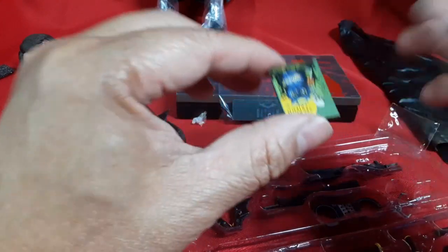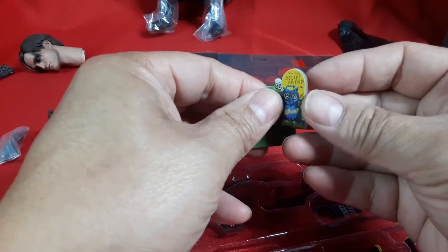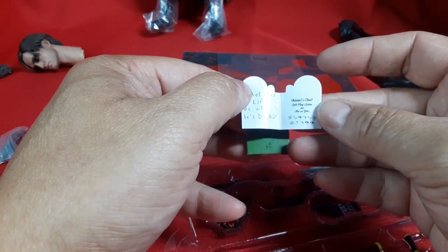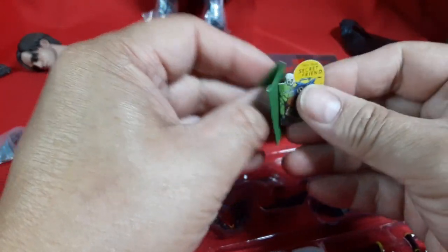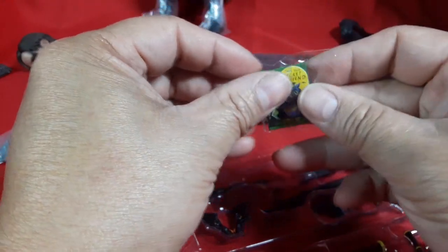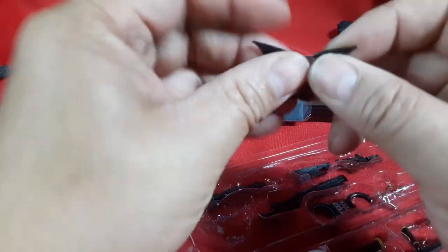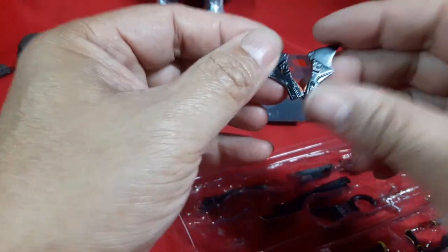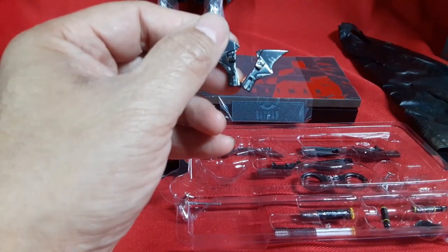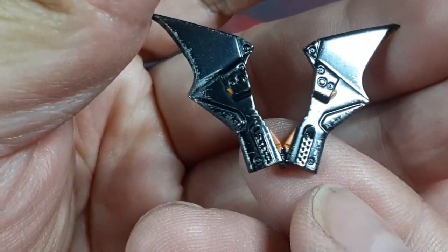It's impressive that it's an actual card with an actual envelope, so I guess I could say it's impressive, but it's cool because then you can have him holding it if you want to. So put him back in here. This, I think it's plastic. This is plastic. It doesn't fold over or anything like that. There's the detail and paint job.